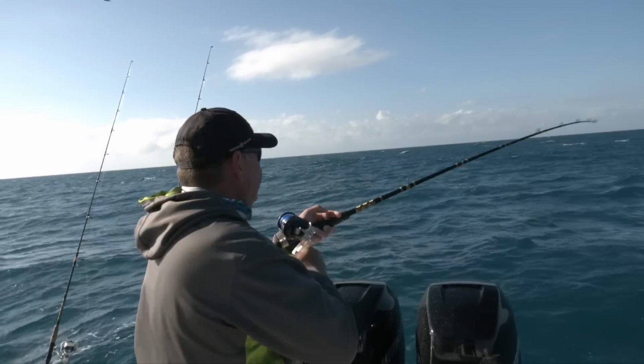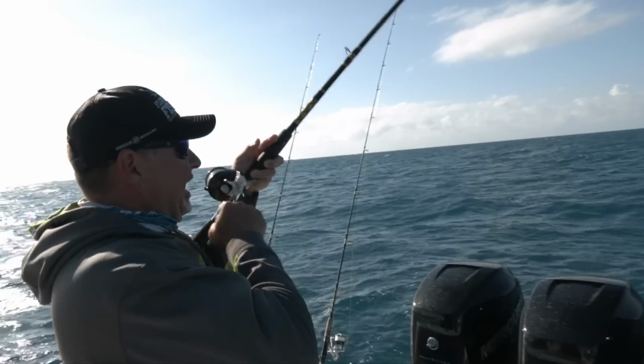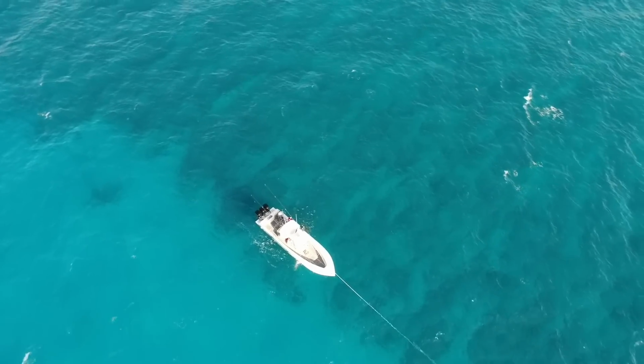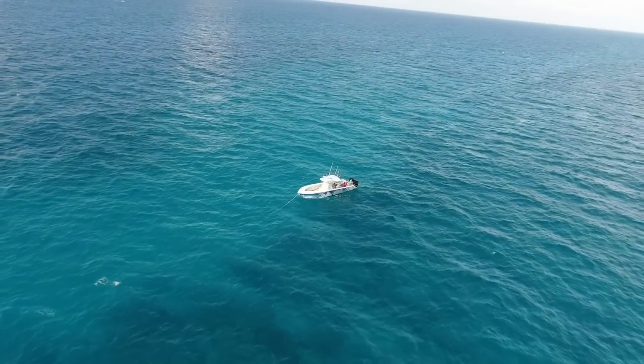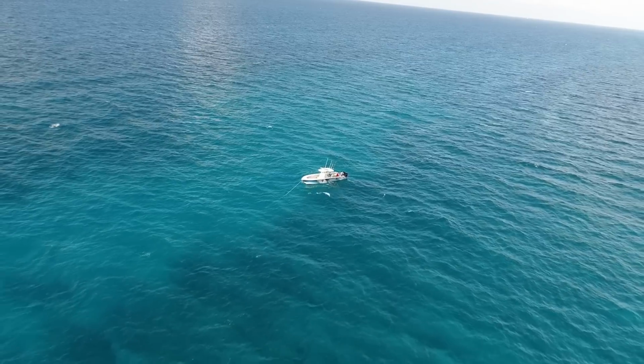Generally, we're in around 30 feet of water, but some of the spots are in 25 and some are in 40. We've got a lot of really good spots just off the edge of the patches in that 50 to 70 foot range.